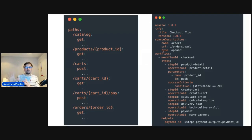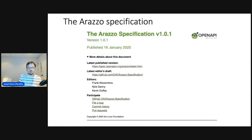To document the flow, we would use Arazzo. Arazzo is the standard these days to describe API workflows or user flows. So we didn't have something really in the past to describe what are the steps that a user needs to take to accomplish something with our API. This is one of the best things you can do for yourself.